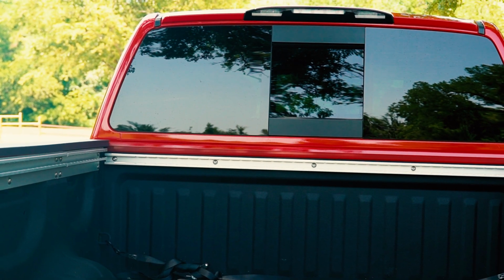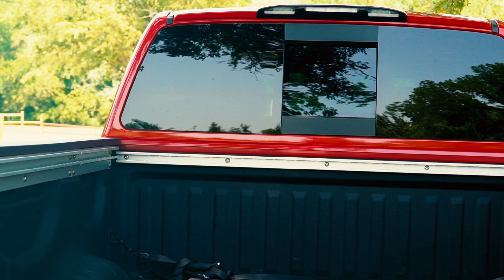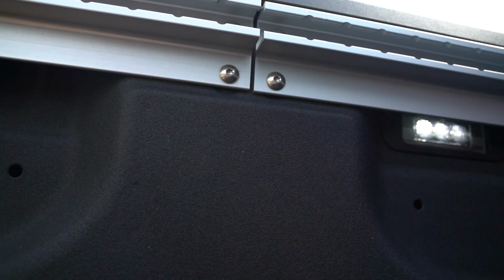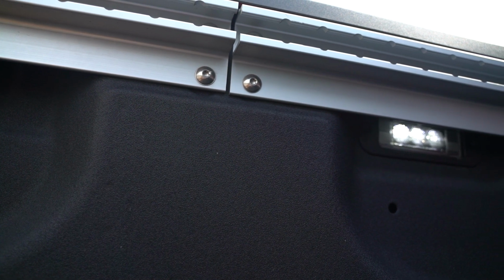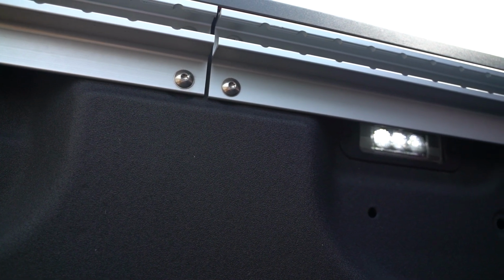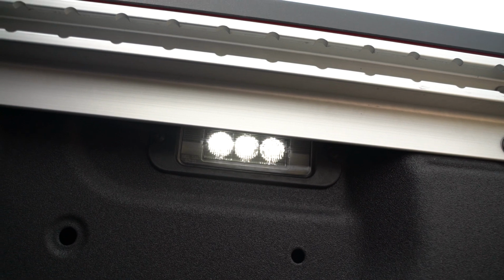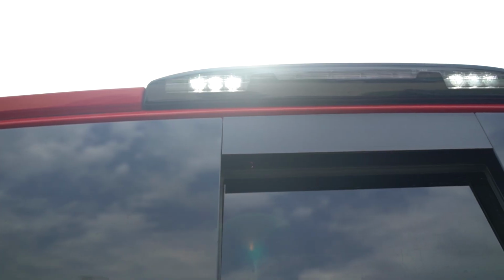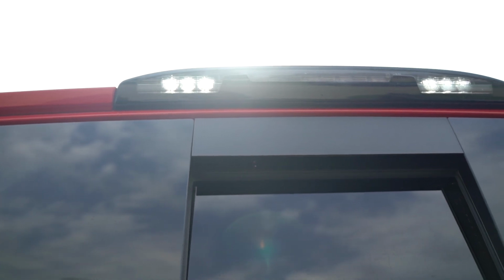I like the bed. Some of my favorite add-ons to the bed is that T-track. The T-track is dope. It helps you secure stuff in the bed of the truck so much easier. And not to mention the LED lighting that comes on whenever doors are unlocked. So you get the bed lit, so you can see it at night, see within the corners. I just like having a lit bed.